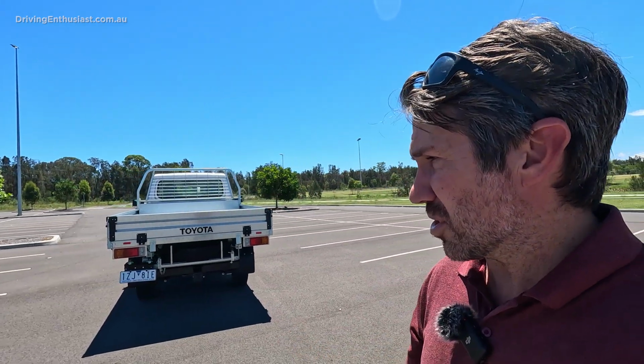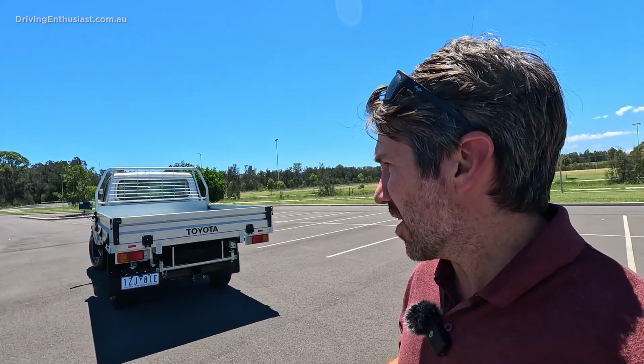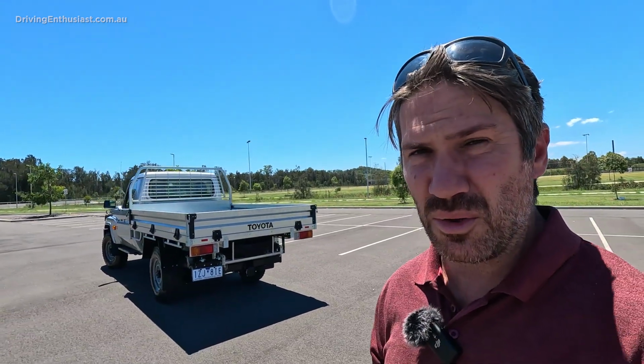So some of the older farmers, you know, you might have bad legs or something like that. They're sick of driving the manual. This introduces the automatic, so it's just the same vehicle basically, just now with the automatic.